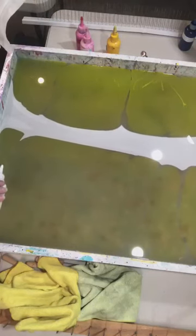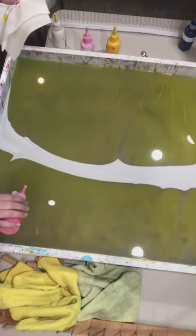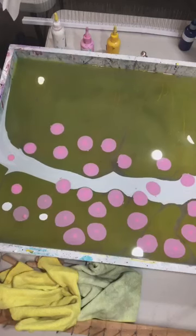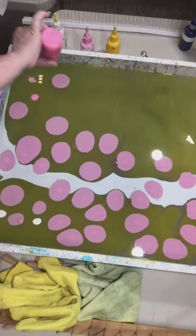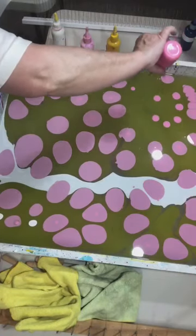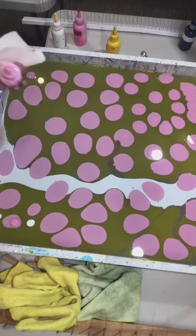Now I'll add some white. This is going to be interesting. Oh, that's right. White didn't like to go on the yellow. Let's see what the pink does. It's weird. Can't decide if this is more of a cotton candy pink or a bubblegum pink. I need to stop squeezing the bottle. Can tell I haven't done a show in a while.